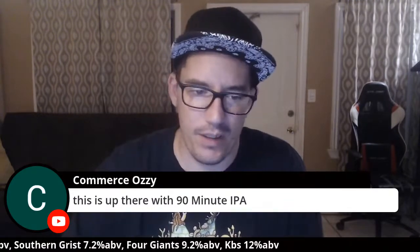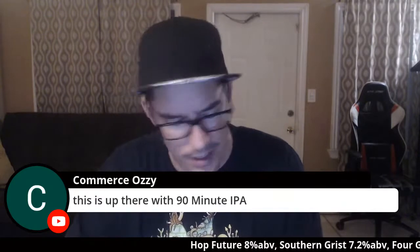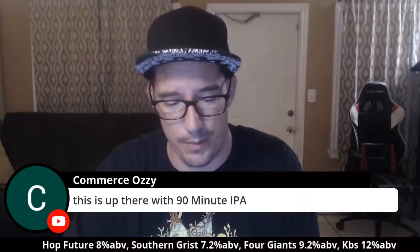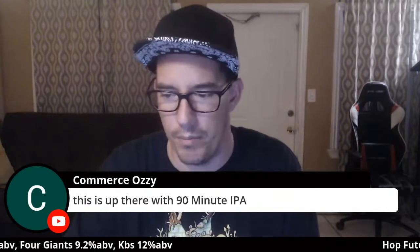Compared to 90 Minute, it's not a bad beer. I think that one's a little bit more malty in my opinion. This is very malty as well. It does have a sweet backbone. It's not coming from that tropical fruit. You're getting that bitter off of those hops, in my opinion.